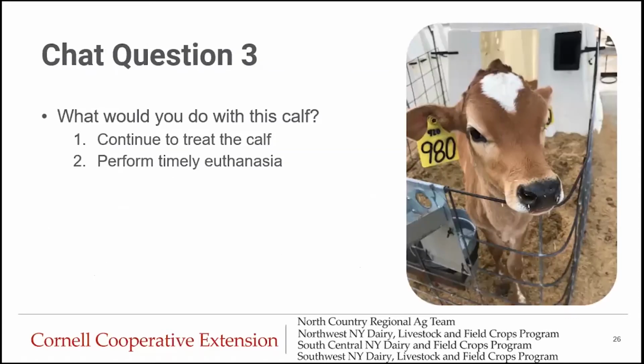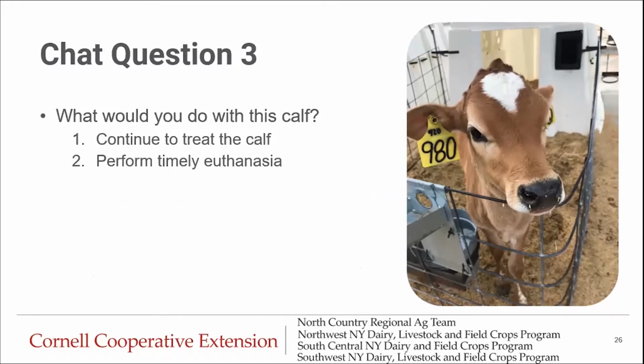So, chat question 3, decision time. What would you do with this calf? Drop a 1 in if you'd continue to treat this calf and reevaluate at certain time points, or choice 2, perform timely euthanasia.